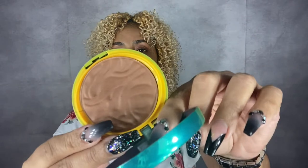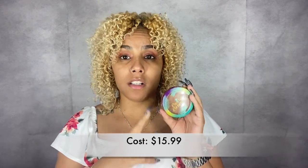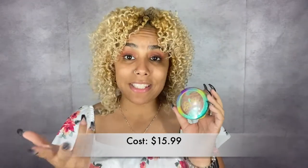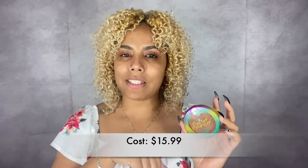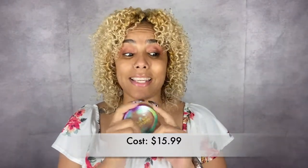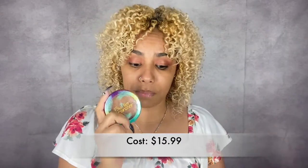This is how it looks. It's so buttery, so creamy. It's just amazing. I bought this at Ulta. I believe it was on sale. I can't remember how much it is, but I think it costs about $15. But Ulta's always having sales, so if you don't want to pay full price, wait for sales. Always be checking on sales, because again, I got this, I think it was 50% off or something like that.